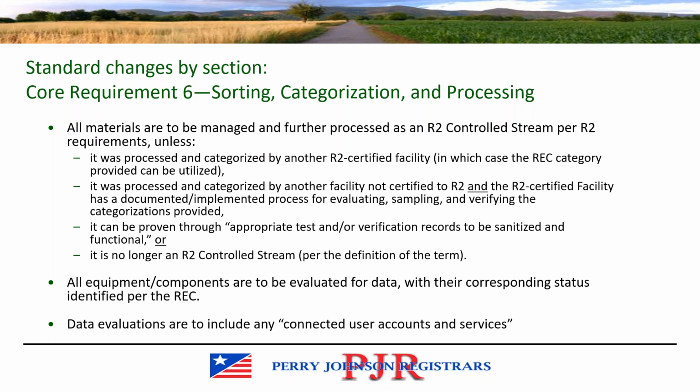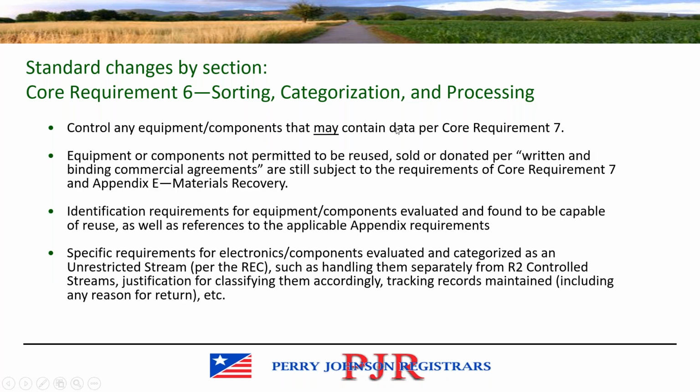All equipment or components are to be evaluated for data with their corresponding status identified per the REC. And data evaluations need to include any connected user accounts and services. Core Requirement 7 gets into the data requirements, and there can be some overlap between 6 and 7 here. Equipment or components not permitted to be reused, sold, or donated with written commercial agreements are still subject to the requirements of Core Requirement 7 and Appendix E, Materials Recovery. There are identification requirements found in Core Requirement 6 for equipment and components evaluated and found to be capable of reuse. Again, you're also going to see references to the applicable appendices in these various sections of the standard.